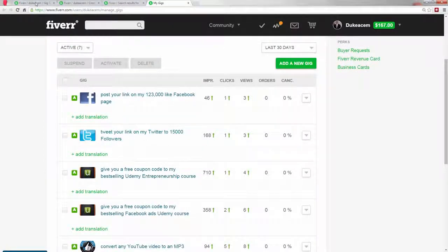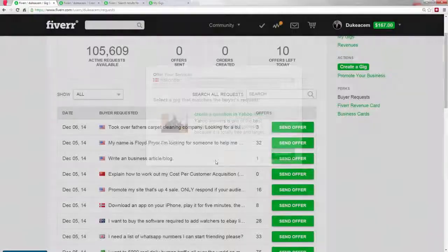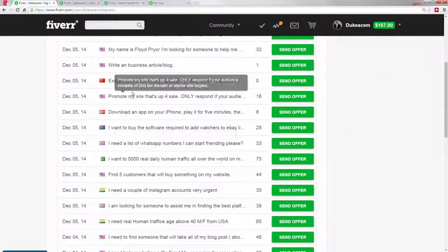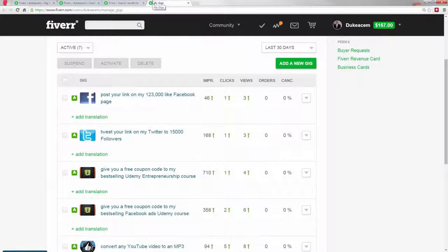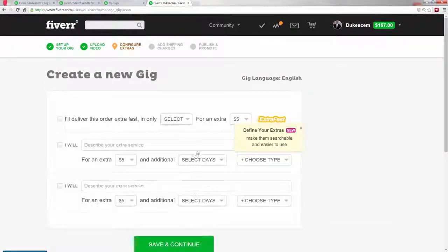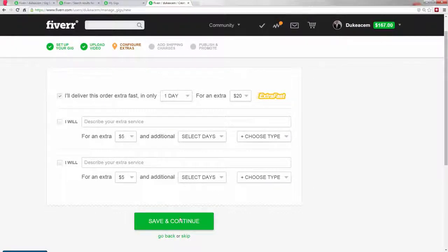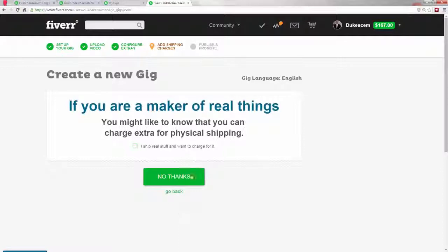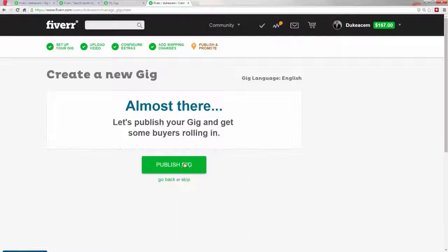But the thing is, the only way you can be sure to create a gig that you get clicks for is to create a bunch of gigs. Especially getting started, you need an exact niche gig. And the last thing I'll do on the gig creation, you always want to add gig extras once you're a tier 1 seller. So I always add the fast order. I'll deliver the order fast in just one day. And that way you can get people who will pay you a lot more than just $5.